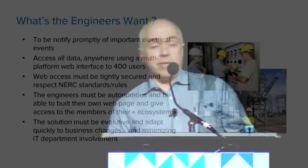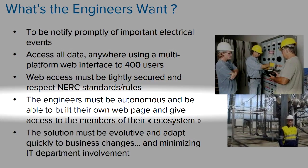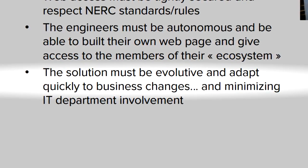What the engineer wants: they wanted to be notified promptly of any electrical event. So it's a very important thing to be notified of what happened. They wanted to have access anywhere, on any platform. The engineer wanted to be autonomous. They don't want to rely on ITs because the turnaround time is sometimes really slow. They want an application that can adapt to business changes quickly so they can be very efficient with the data.